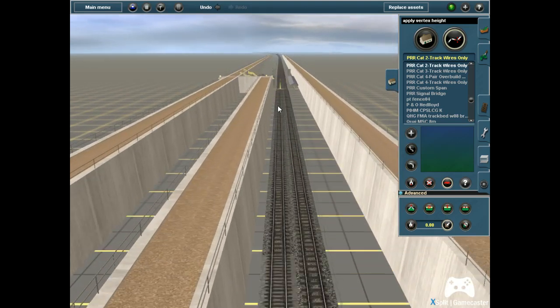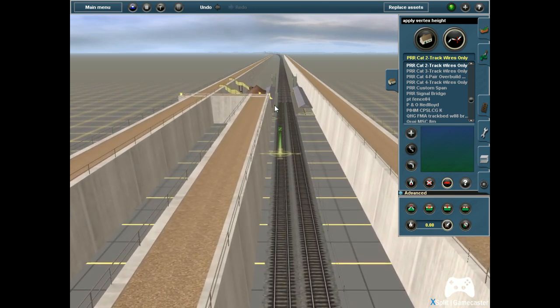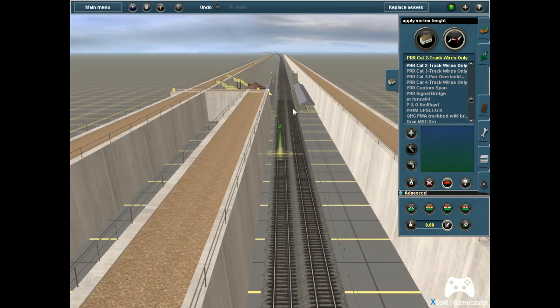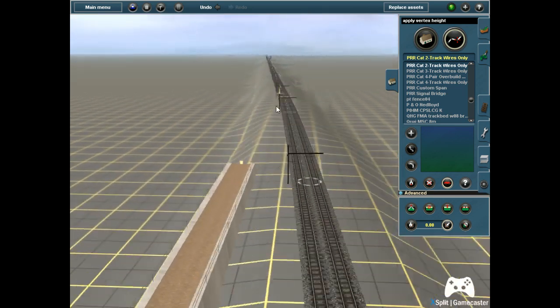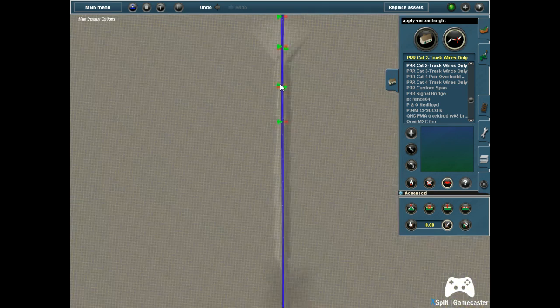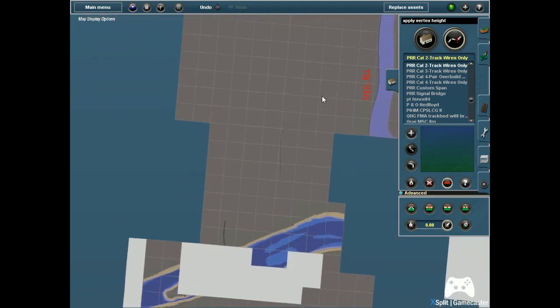I can't really see this catenary, so I'm going to have to wait until I have a better opportunity to take care of this, like when I have more scenery completed.